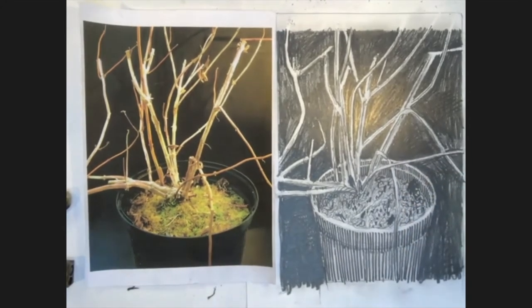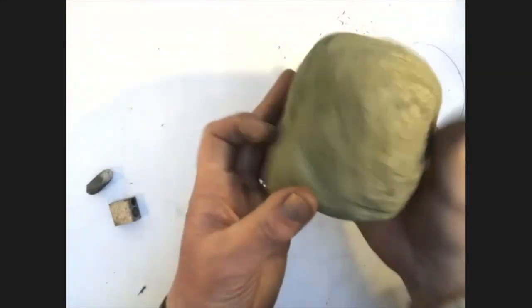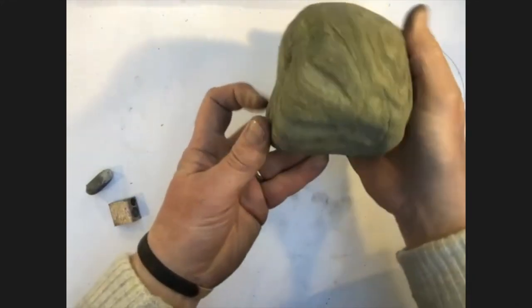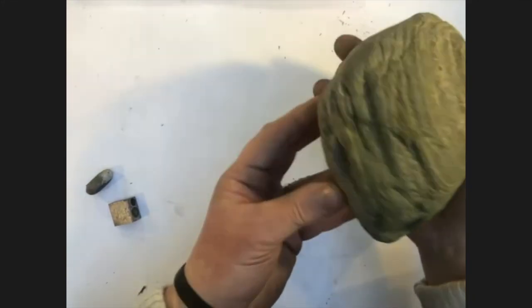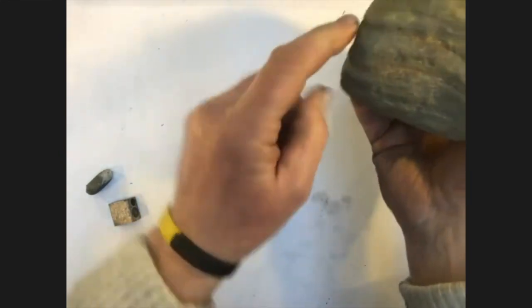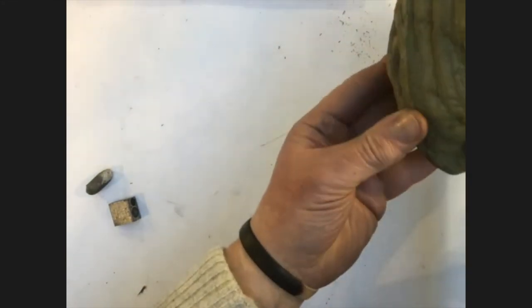There you go. So another thing I'm going to look at in this video is the contour lines. And I've got the idea of contour lines in nature. So I've got this rock that I picked up, and the strata of the rock, the various layers of rock that have been created, are contour lines. They show the shape of the rock. So the way this line does that, it shows the shape, the form of the rock.